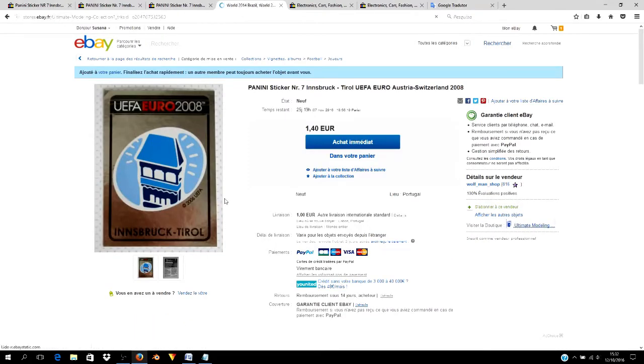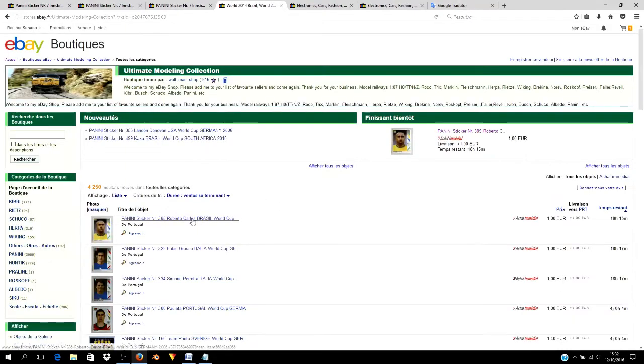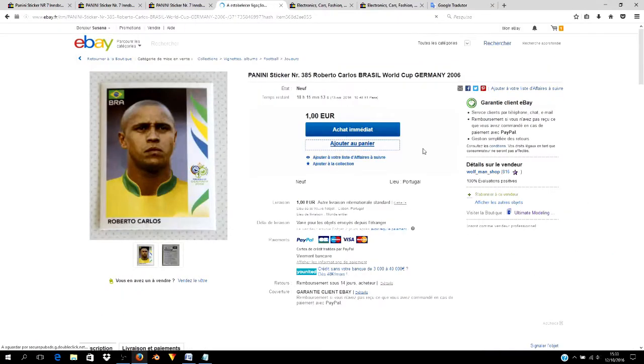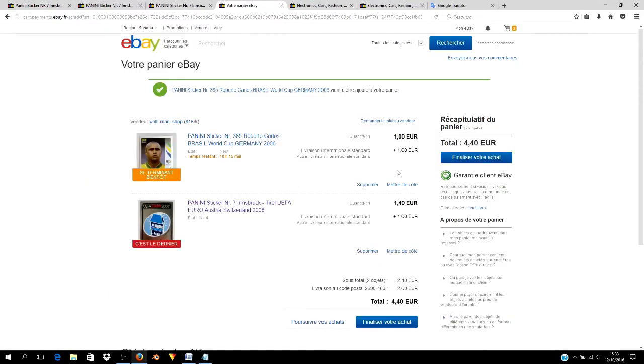Now you can go back to my shop and select another one. Let's select this one. Let's add it again. You can see now that you're starting to have a shopping list, and you can see that you have one shipping cost per sticker that you are selecting. This is how eBay is working. For every item, you're going to get the shipping costs per item that you're selecting.